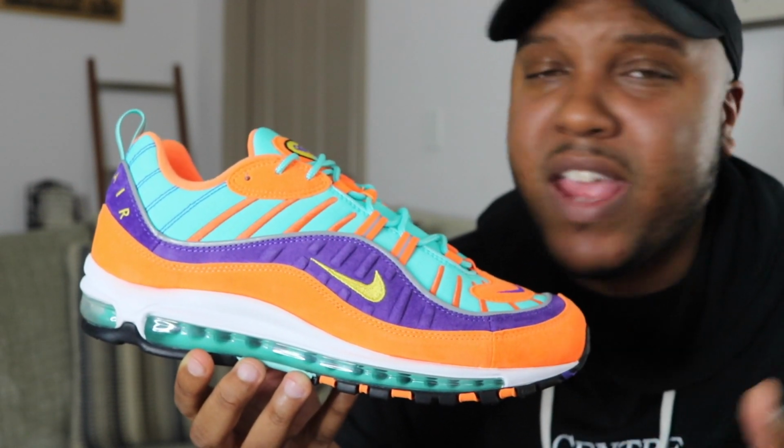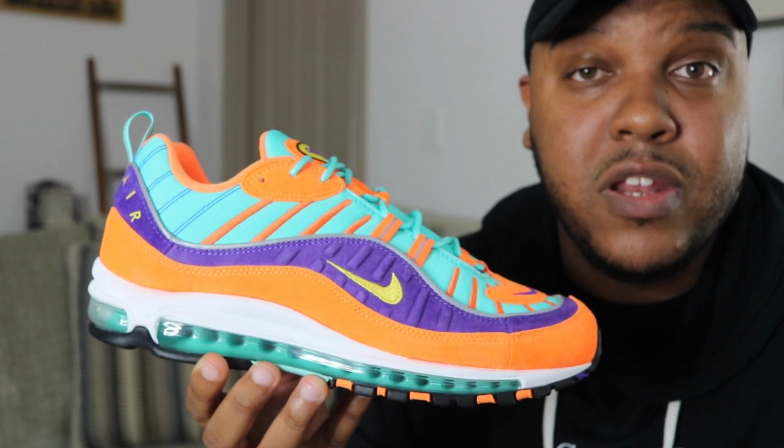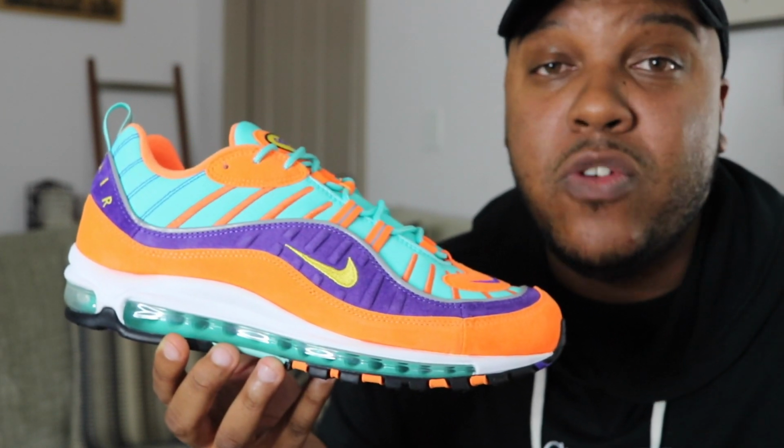From the contrast of the bright colors on the upper to the turquoise colored air unit in the midsole, there is absolutely no way you can hate on this sneaker.